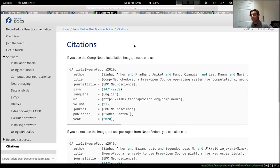We don't really have a plan to write a paper yet. If you're aware of NeuroDebian, there was a Frontiers paper on NeuroDebian. So maybe in the future we'll do so, but we'd like to perhaps get more software in and make it more of a complete system for everybody in neuroscience before we think of a paper.